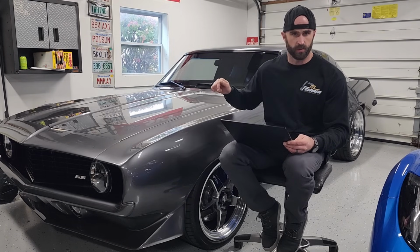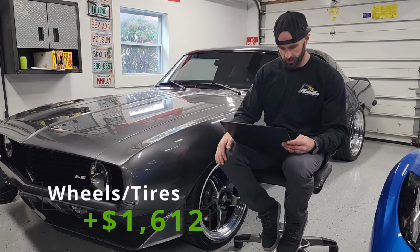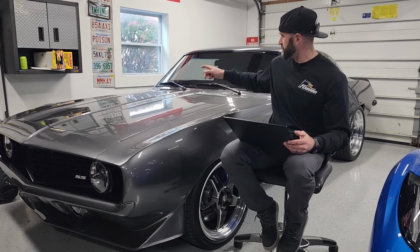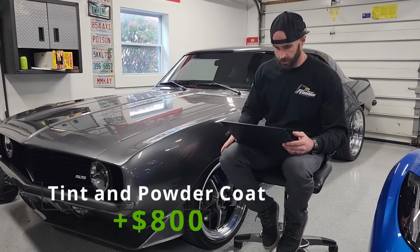Wheels and tires, so that's the Weld wheels and the Bridgestone Potenza tires that I just put on a couple months ago, that was $1,612. And then powder coating and tint, so that's all the powder coated trim and mirrors, and then the window tint, that was $800.